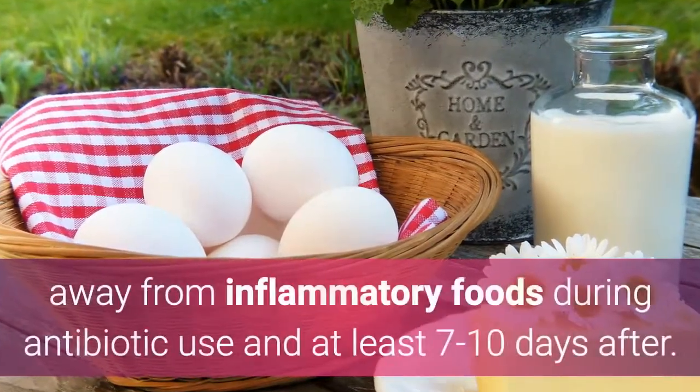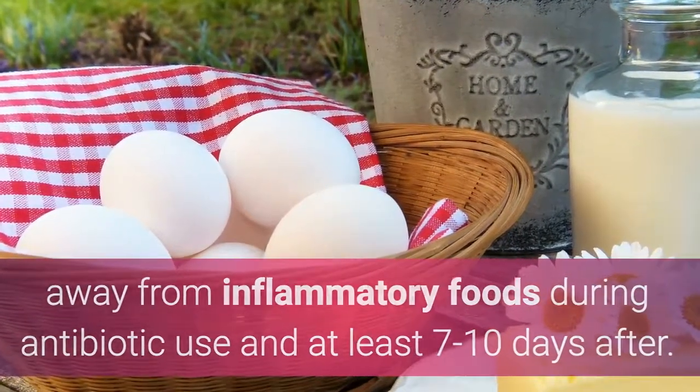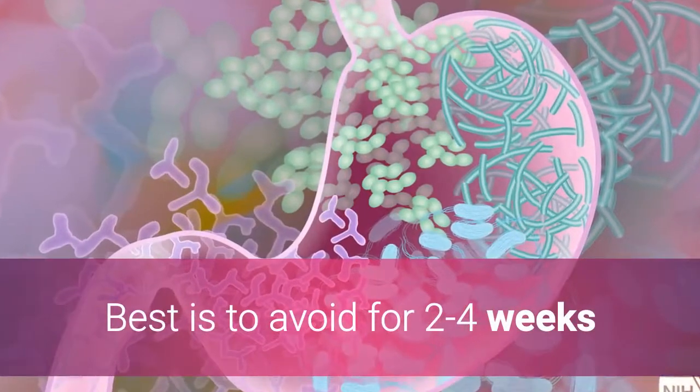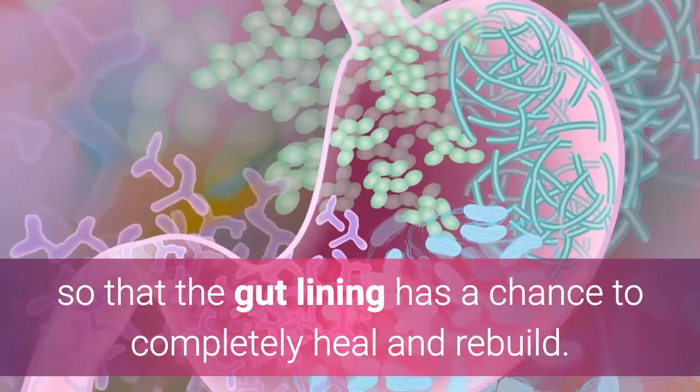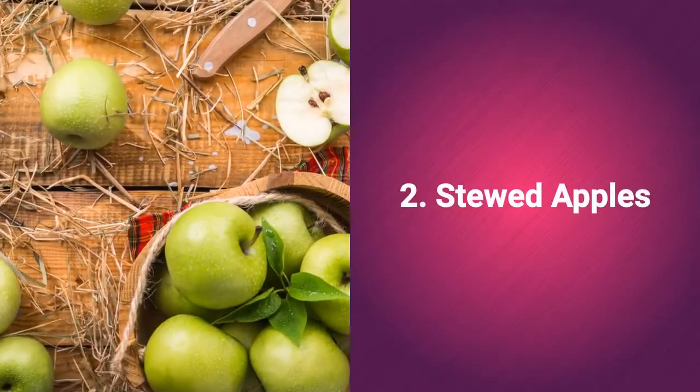Duration: stay away from inflammatory foods during antibiotic use and at least 7 to 10 days after. Best is to avoid for 2 to 4 weeks so that the gut lining has a chance to completely heal and rebuild. 2. Stewed apples.